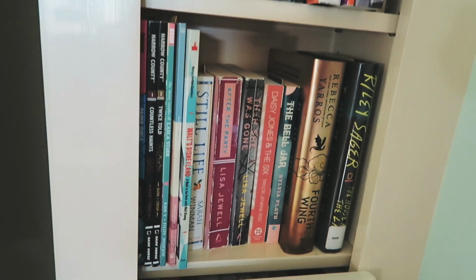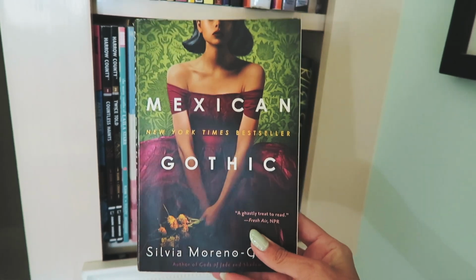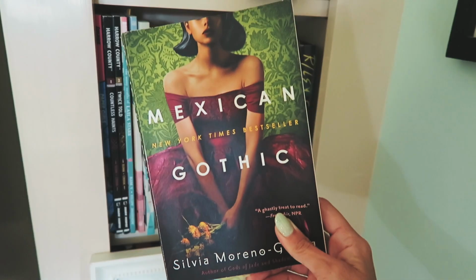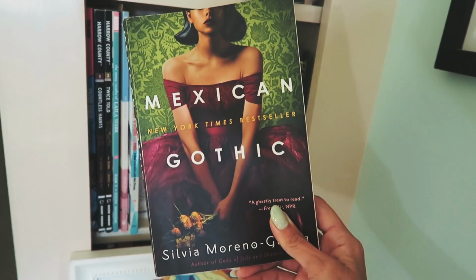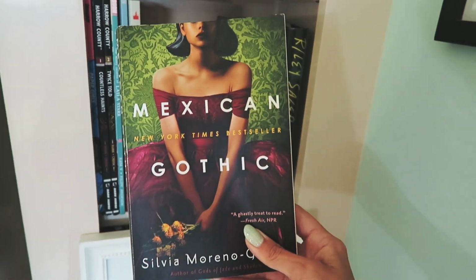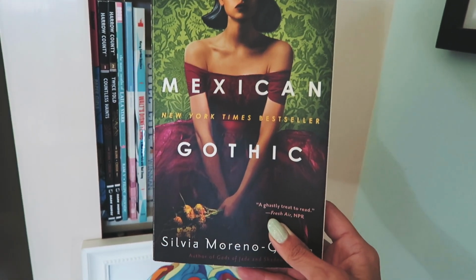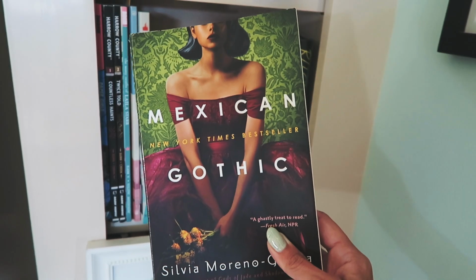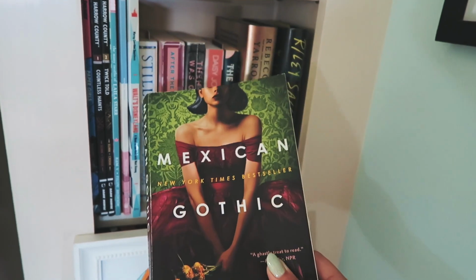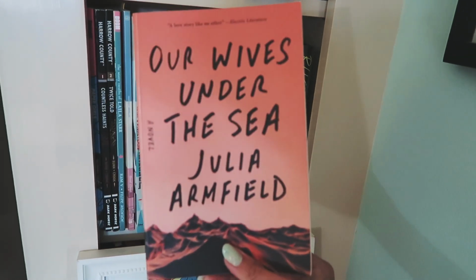Two other recent reads that I really enjoyed. Mexican Gothic. Oh my God, I love this book so much. If you are a horror fan, this is just a good old haunted house, creepy family, horror story. I love the main character in this. She is fantastic. She just has such a great vibe. This book is spooky. It gave me nightmares for several days. It was awesome. 5 out of 5 stars. I love this book so much, and I'm passing it on to my friend, who I hope will love it as well.